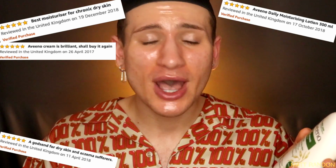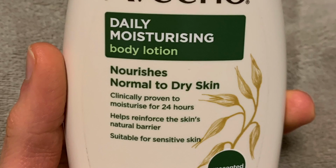Hi guys, today I want to put this Aveeno Daily Moisturizing Lotion to the test for one entire week to see if there are visible results. Now, I am particularly excited to try this moisturizer out because I have seen so many good reviews about this one, and also there is such a great hype behind this that I just want to see if this truly works. Now, this moisturizer is targeted for normal to dry skin.